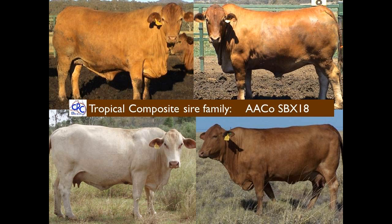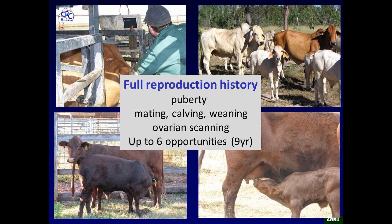Here's some of the tropical composites, which was from the AA company. So some of the steers of this bull here and some of his daughters running. This is probably at Toorak. And what did we do? We measured them using ovarian scanning.